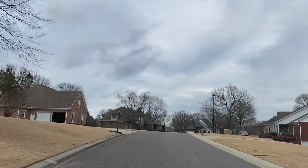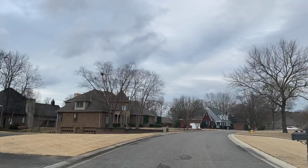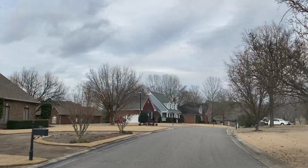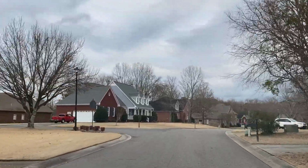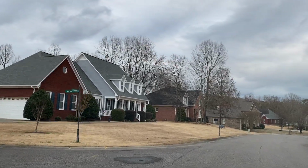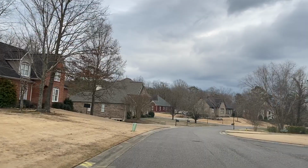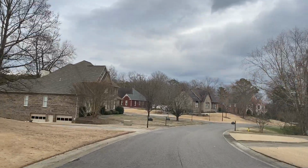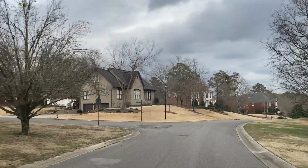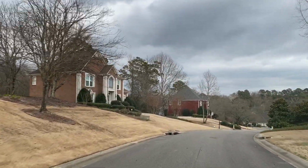We're gonna have to listen to her here, regardless. I just wanted to pull in here and give you guys an idea, because we're trying to go through some secondary roads, and it's hard to get a feel for the area. Some residential.